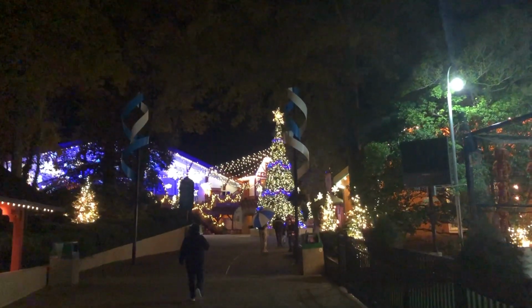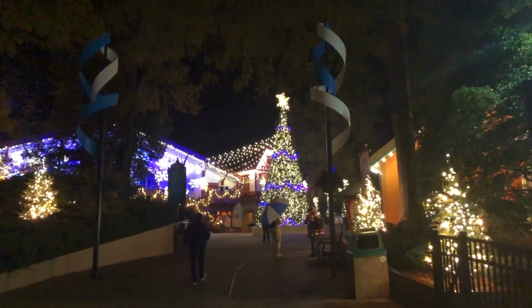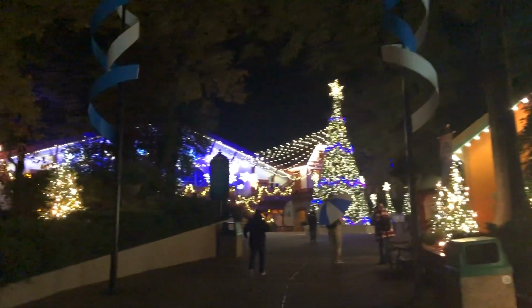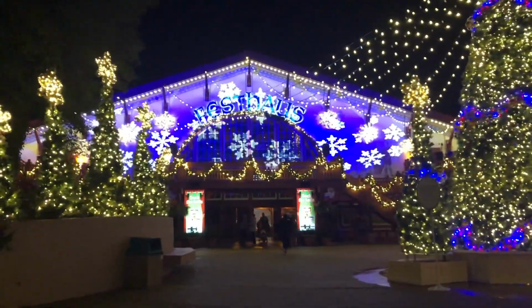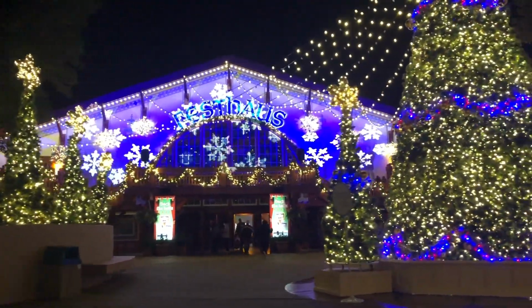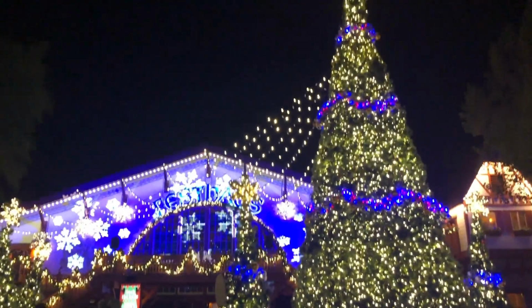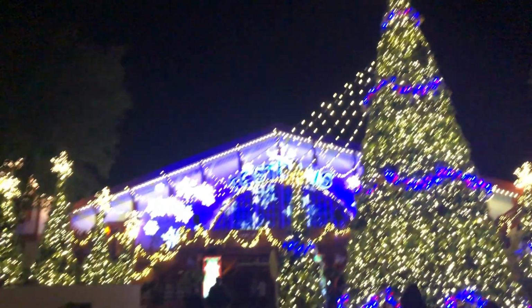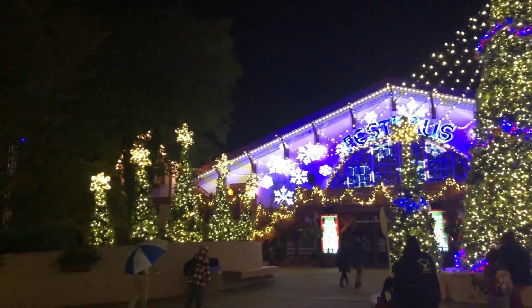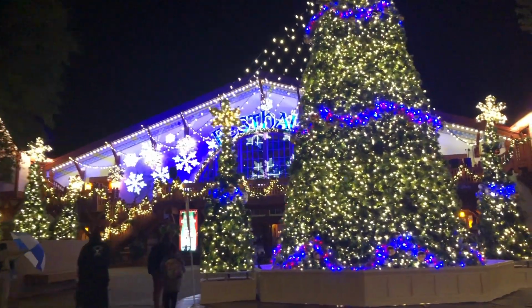Oh, but look, Oktoberfest has been completely transformed with a beautiful Christmas tree right outside of the Fest House building. Okay, so some really nice projections on the Fest House building. Let's see if we could step back and get a better view of everything. Got the Christmas tree with a nice big star topping. Overall, very nice to look at.